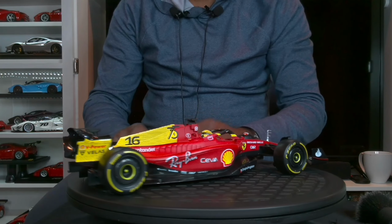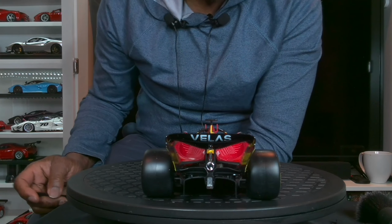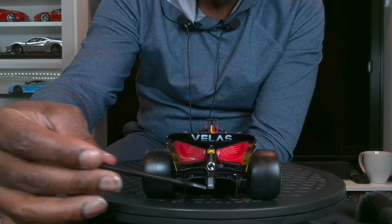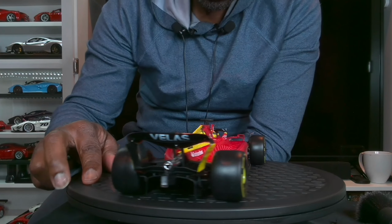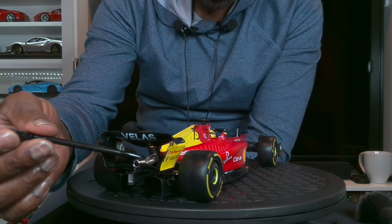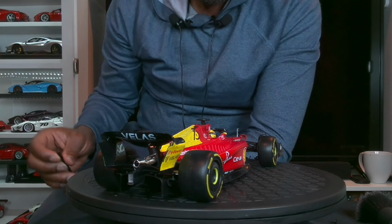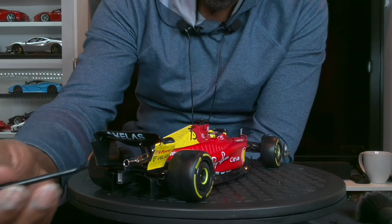Moving on to the back of the model. You have everything that you would expect out of a well-detailed Formula One car. So you have your diffuser here. You also have your caution or brake light here. Then you get the exhaust, this chrome exhaust, which is not realistic at all. Not sure why they do it that way. The one plus about it is at least it's hollow enough that it looks like it's a true exhaust. So they have that going for them.